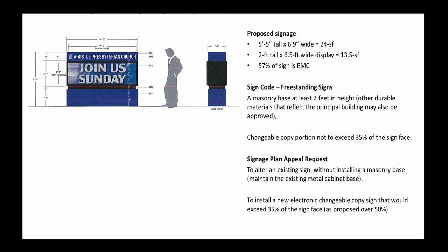So if we take this area here, I was coming up with about 24 square feet, of which there's about 13. I think we agree on the display size. So I was coming up with 57, this is 57% of this area. Okay, so maybe where we're off is down here, the base. Yeah. That must be a miscommunication with our permitting department. I've been advised that it's the sign square footage, and then it's the percentage in relation. So you're not considering the pole cover as part of that. Right.